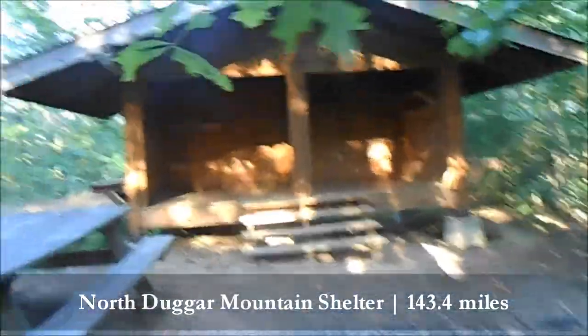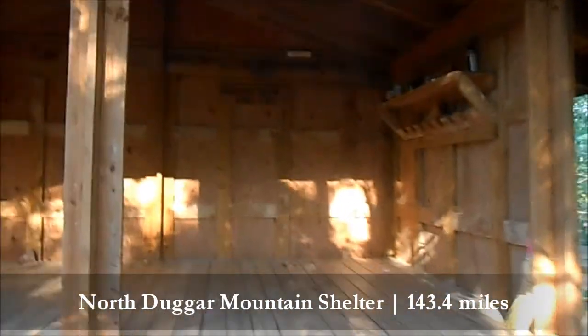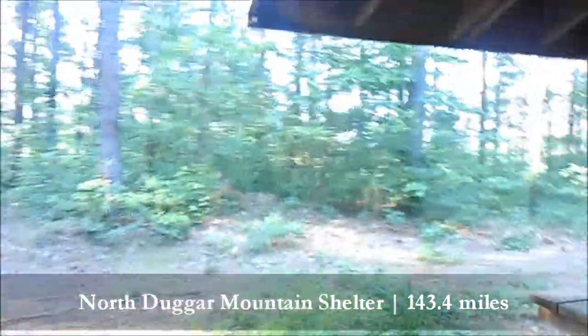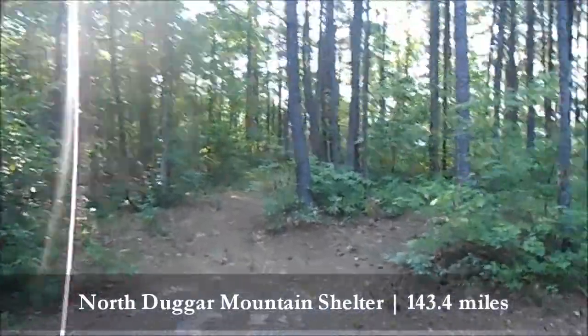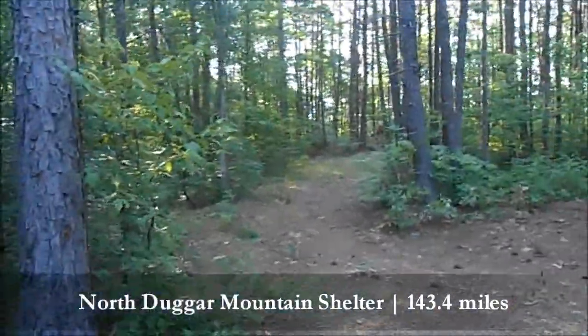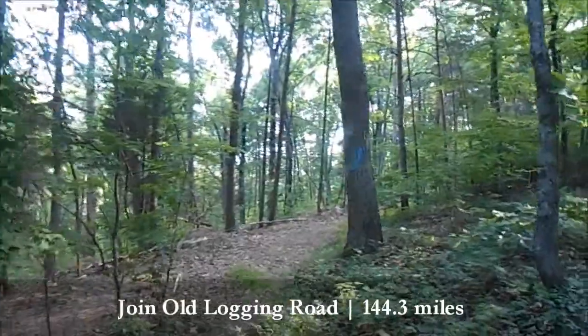Alright guys, this is North Duggar Mountain Shelter. Nice picnic table, really nice shelter it looks like. There's no water here. But the water's before the road crossing, FS 500. It looks like there might be some more campsites in and around there, but I'm gonna keep going. It's a really nice campsite here. Alright, over and out.